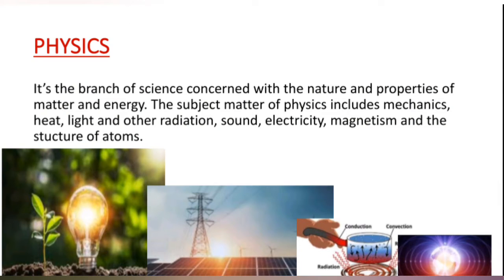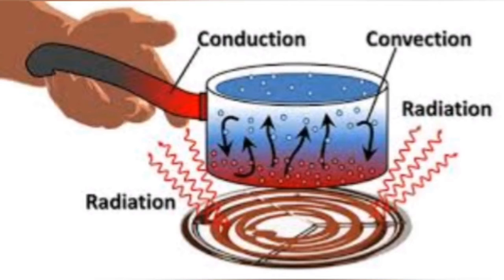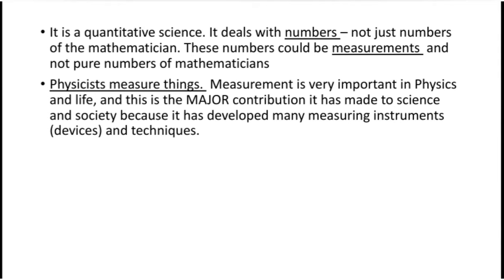Physics. It's the branch of science concerned with the nature and properties of matter and energy. The subject matter of physics includes mechanics, heat, light and other radiation, sound, electricity, magnetism, and the structure of atoms. It is a quantitative science.